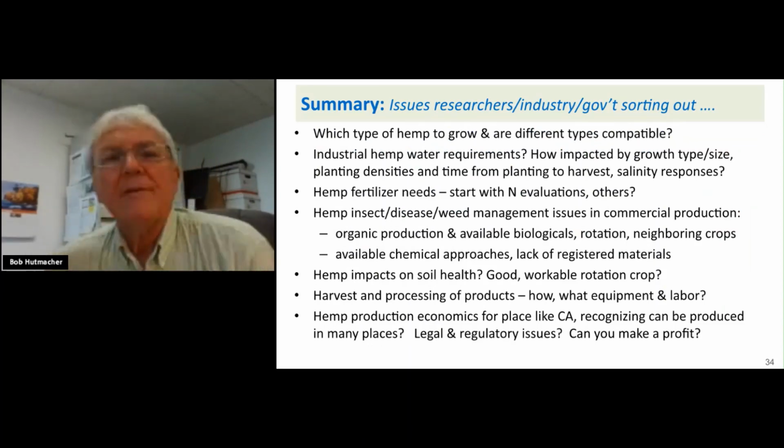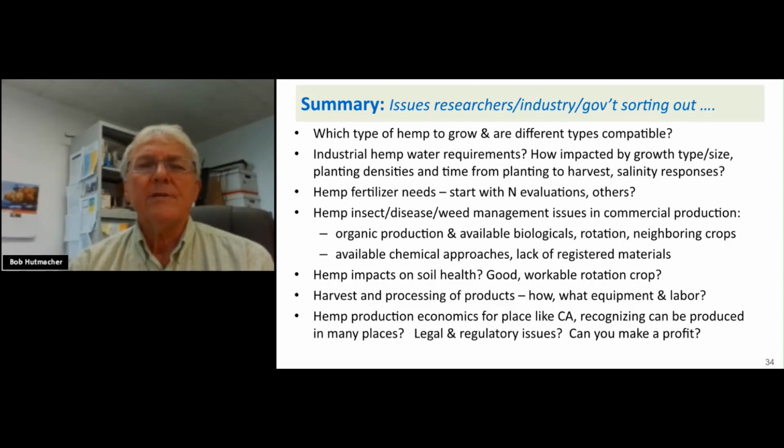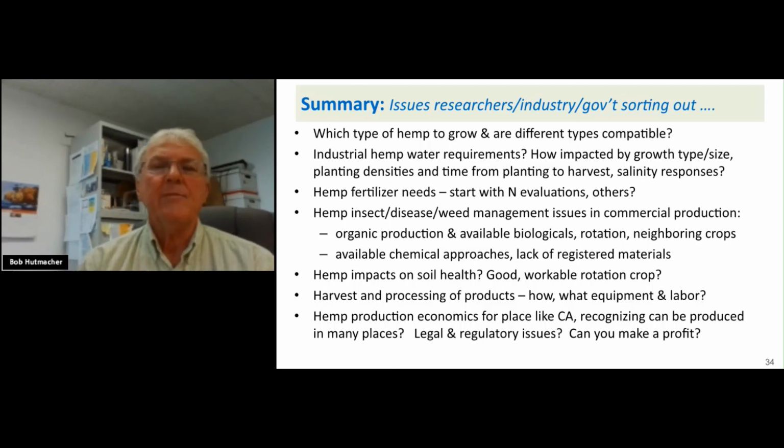So I'll just finish up with, these are ongoing issues. Like I said, this isn't really a description of research project output yet, but again, it's important to know that there's all these different types of hemps. The production methods and water requirements and probably nutrient requirements are probably going to differ because the plants differ in size, planting densities, duration of growth. There are insect and disease and weed management issues in commercial production that will have to be evaluated on an ongoing basis, and some decisions made on whether this is essentially going to be an organic production crop or whether they're going to actively look for a lot of registered materials.